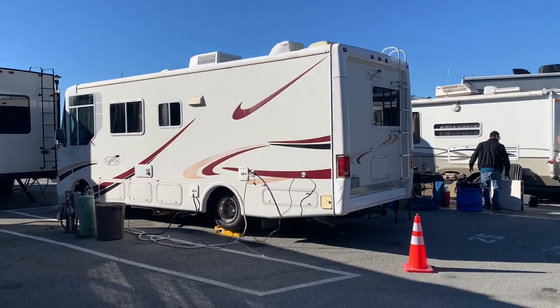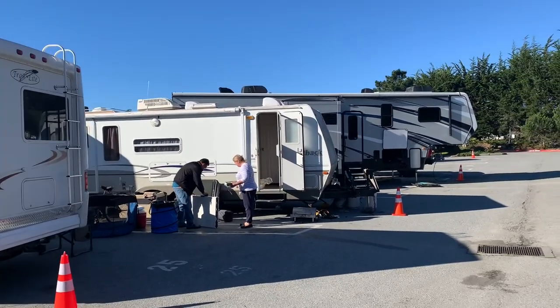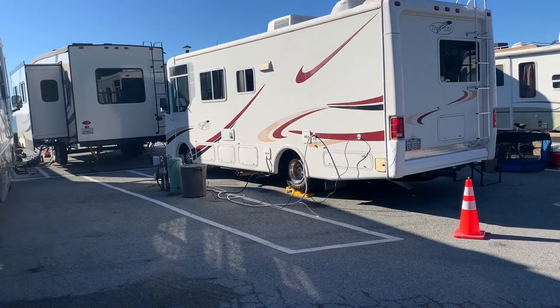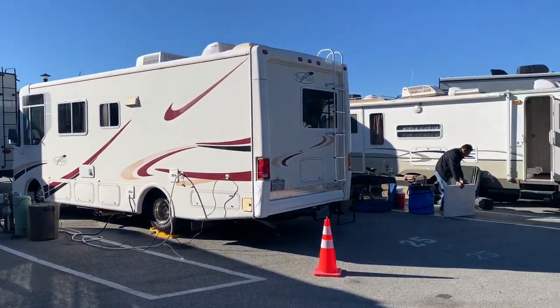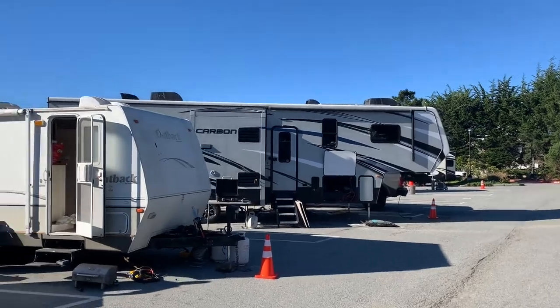Okay, so this is our camp spot. Basically, this is parking lot camping. There's full hookups and cable TV. So yeah, there's my sister's trailer. It's my nephew's fifth wheel, even though he had to work today.